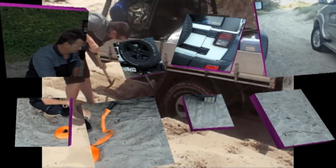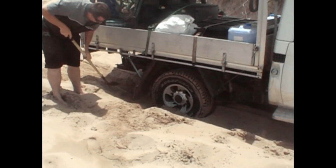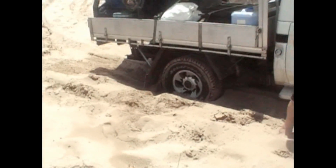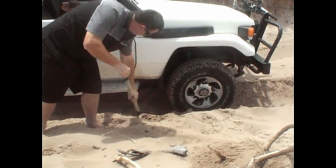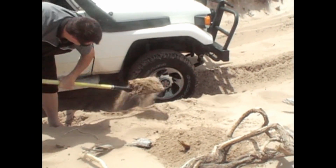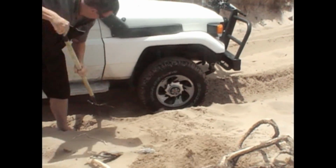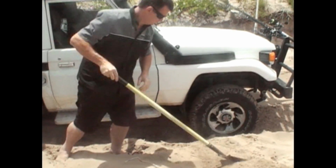Recovery. He was just stuck on the track going through. We're just shoving some sand out. Lowered his tyre pressures. We'll probably snatch strap him back and see if he can get back on his own. Don't ever try and just drive when you're already half gone. Stop straight away. He's digging himself a bigger hole. Feel the sand out from the back. Lowering the pressure gives a lot more traction, bigger footprint on the sand.